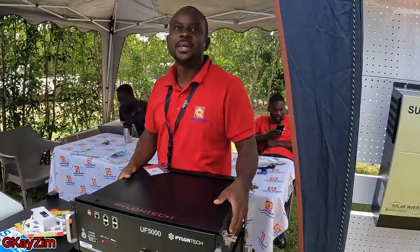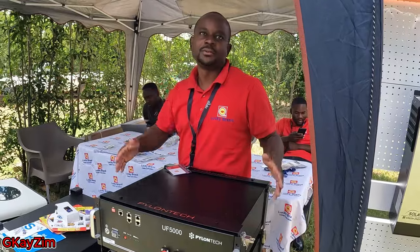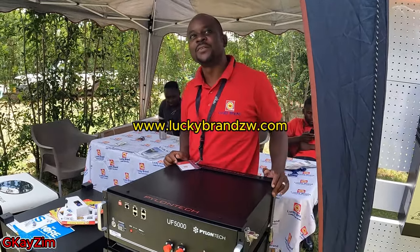What about the gel batteries? The gel batteries have a lifespan of about 2 to 3 years, same as lead acid batteries. So it's better to put your money on lithium. The initial cost is a bit high, but the payback period is quite good, considering you're going to have it for 10 to 12 years.